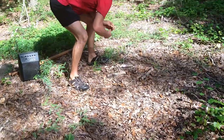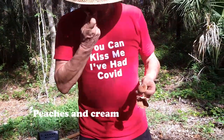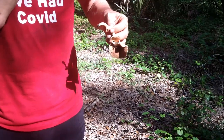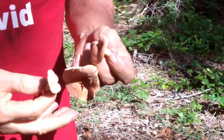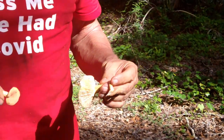I was talking about these earlier. These are edible. I call these peaches and cream. They call them bratlings in West Virginia. Bratling means a mushroom good for soups and stews. And in other parts of the world, they only have a botanical name.